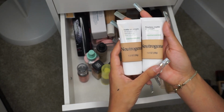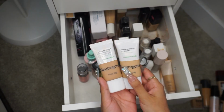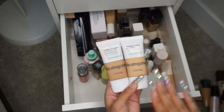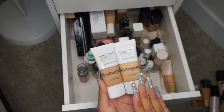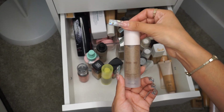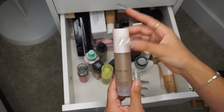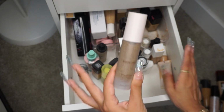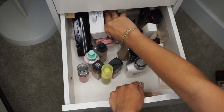These are my Neutrogena CC creams. I want to say I got these maybe within a year or two, and I still need to try these out a little bit more, so I'm going to keep these. This is my Rose Ink foundation. I got this one pretty recently. I'm still playing around with it. I haven't really used it too many times yet, but I'm going to keep this one.